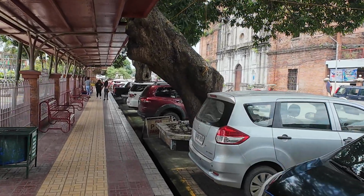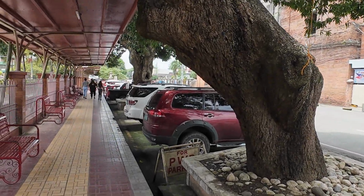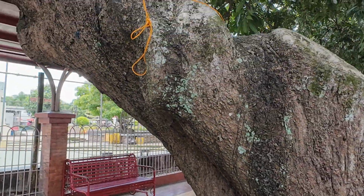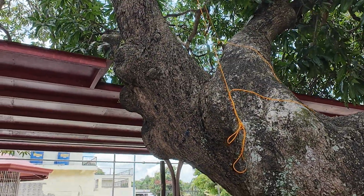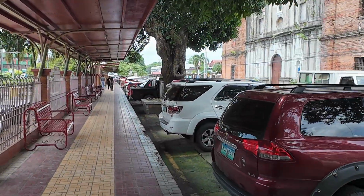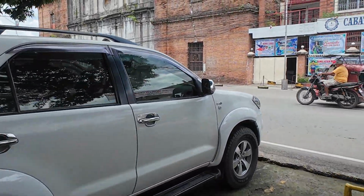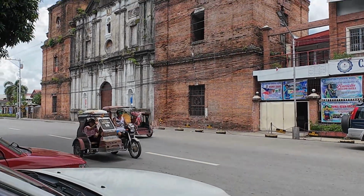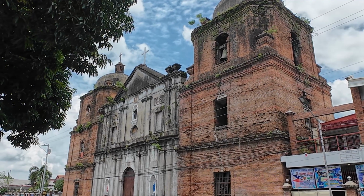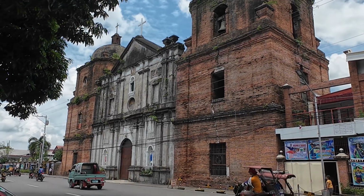Again, as part of our plaza tour, here's a very old tree that locals managed to keep, and I want to get a shot of this one. So very impressed that they preserved the tree instead of cutting it down. Always happy when I see stuff like that. So here's the old Cabatuan church. Very old, very cool. One of the bigger churches I've seen.